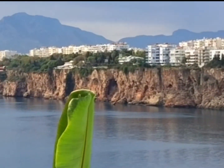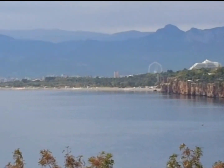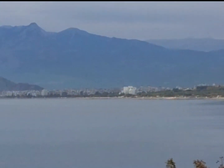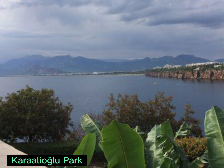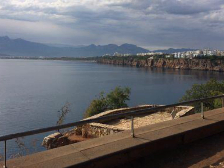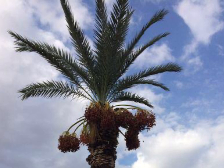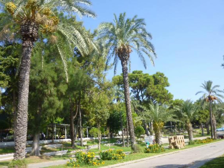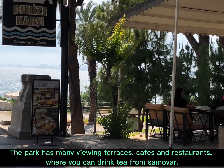Next to the tower there is one of the most beautiful parks in Antalya, which is called Karaalioğlu Park. It is a park where people come, rest and watch the Mediterranean Sea among lush pine and palm trees. The park has many viewing terraces, cafes and restaurants, where you can drink tea from a samovar.